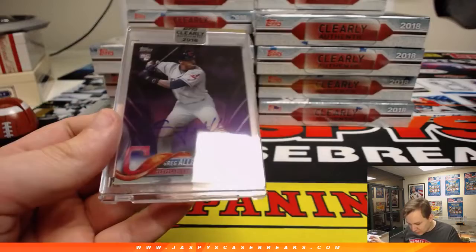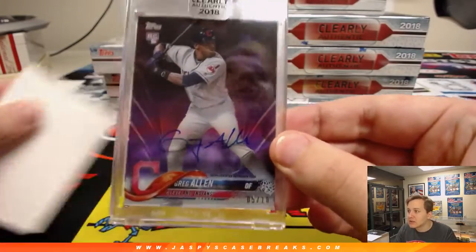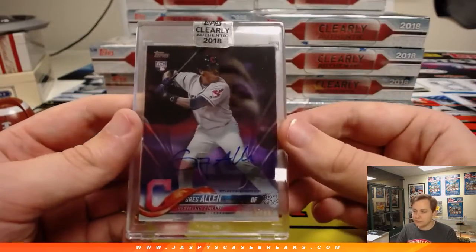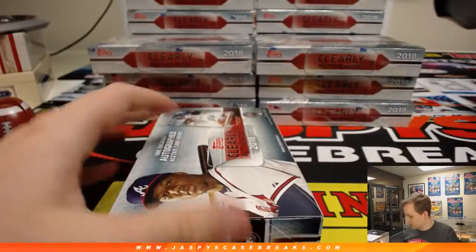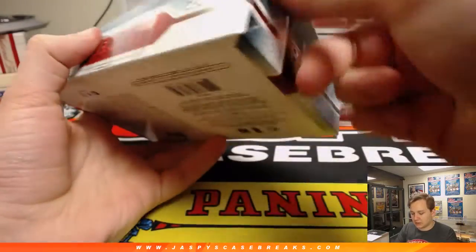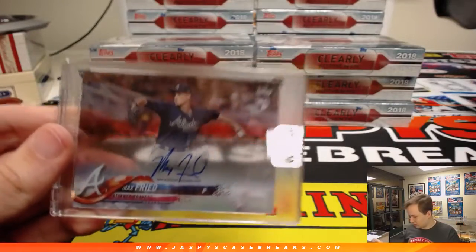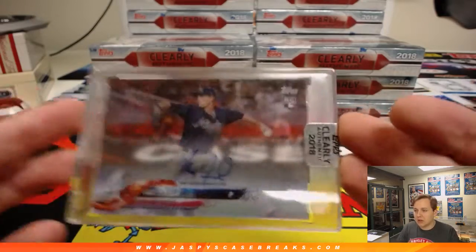Greg Allen. Greg Allen, 5 of 10, purple autograph for the Indians. Nice low-numbered Greg Allen going to Daniel Patera. Nice one. Next box. We have another Max Fried. I forgot who got him. Max Fried went to Chad B. That's right. Here we go. Chad gets the Max Fried autograph.